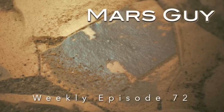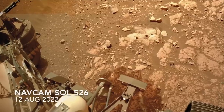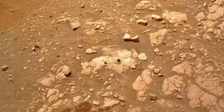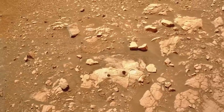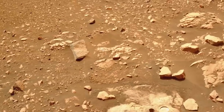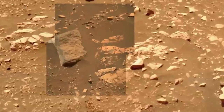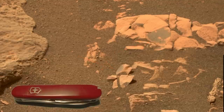On this episode of Mars Guy, Perseverance recently completed sampling of the first mudstone of the mission, a key target in the search for preserved microbial life, as I presented in episode 70. But just out of reach from this location are some anomalously dark spots on nearby rocks that can be seen with the zoom lens on Mastcam Z. Here's my Swiss Army knife for scale.